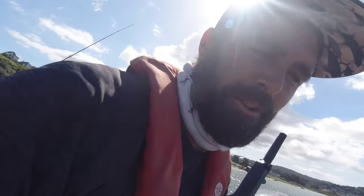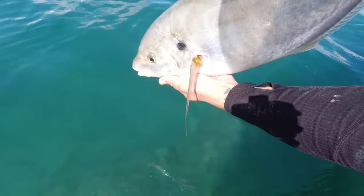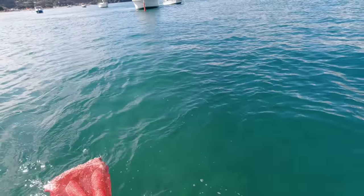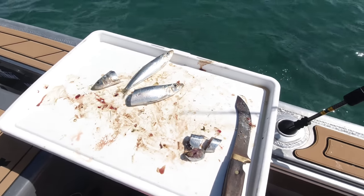Right, let's get this beautiful fish back in the water. Away he goes. Another one bites the dust. Right, let's see if we can catch one or two more of those. I'm down to 2.5 pillies, 2 and a bit pillies. Once they're gone, it's game over. Back to the boat ramp, back to make up the sashimi.